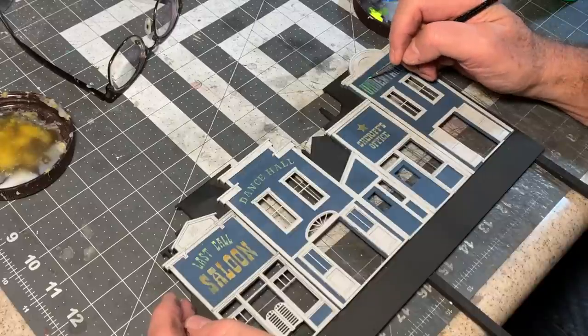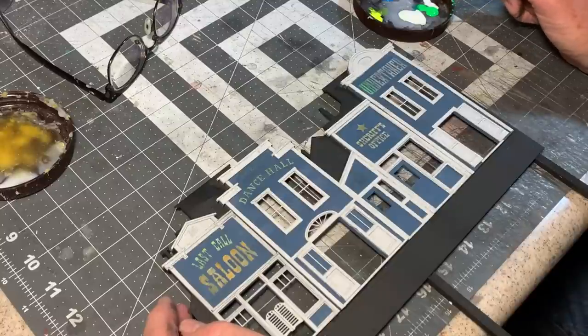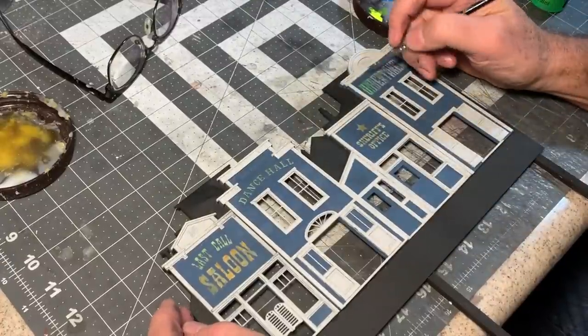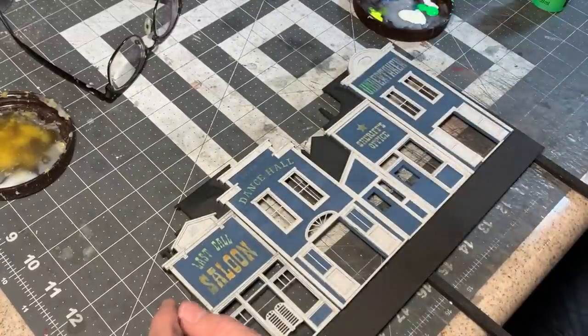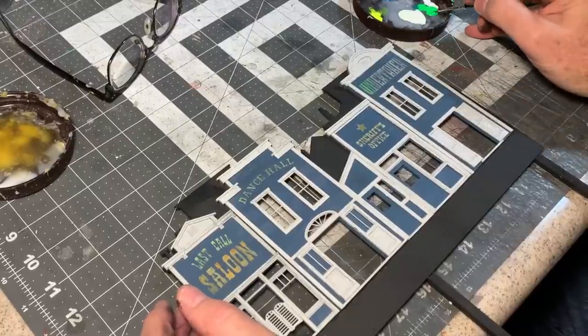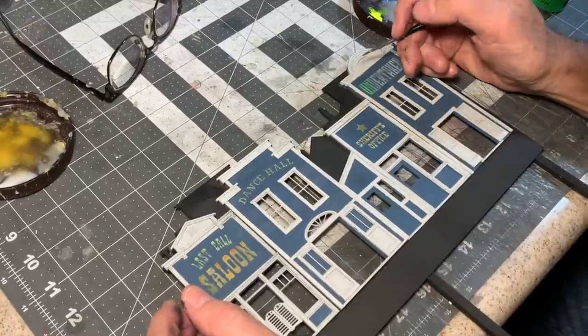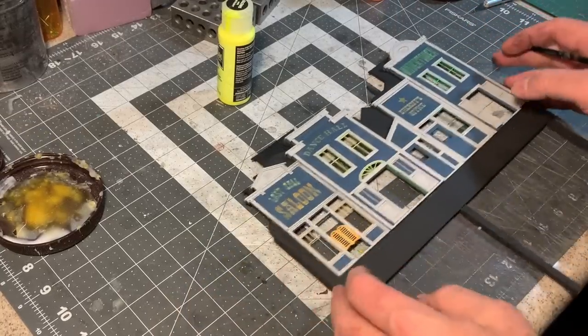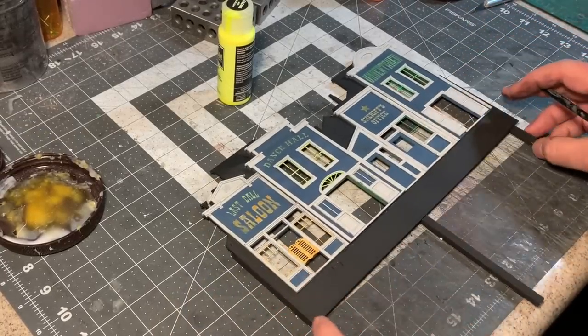But I am going over all of the lettering on the facades with some UV paint, to make those stand out. And that just takes a very small brush and a lot of patience. I also went back over a lot of the door and window frames to make them pop a little more.